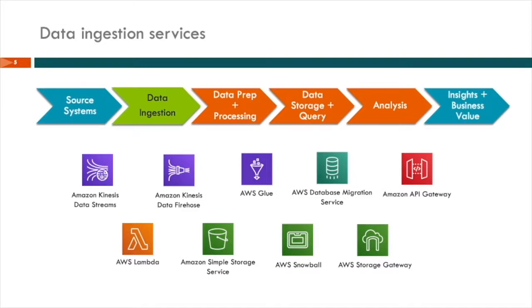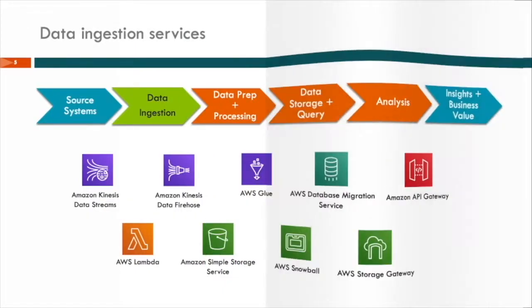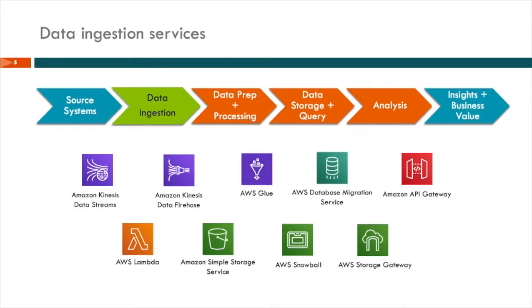What was Lambda? Sorry, I didn't go into Lambda. Lambda is a mechanism that allows you to take code and run it on demand without any server infrastructure. So Java, Python, .NET, JavaScript, a number of different languages. What's nice is it's event-driven. So when an event happens in AWS, it can trigger a Lambda, pass off that information about what happened, and then the Lambda can process it.